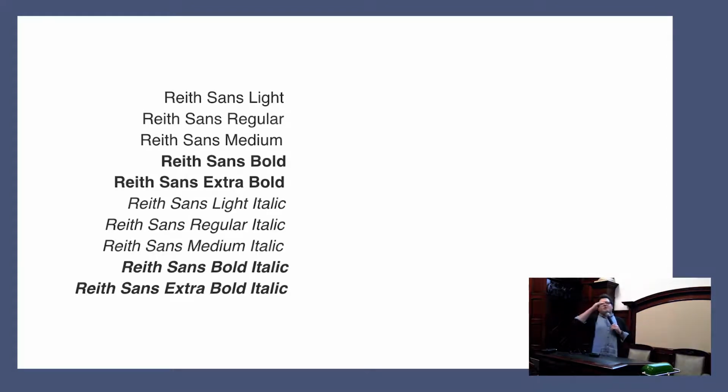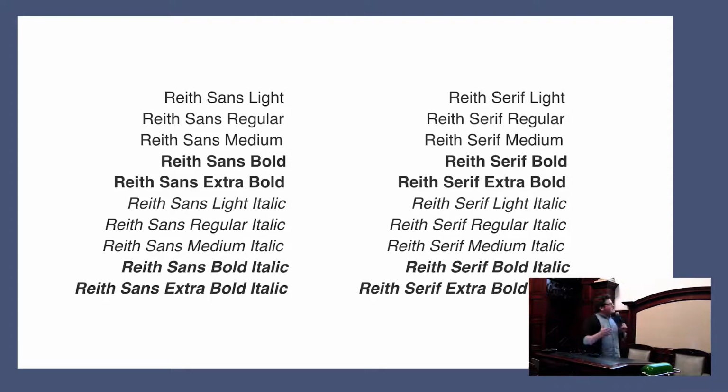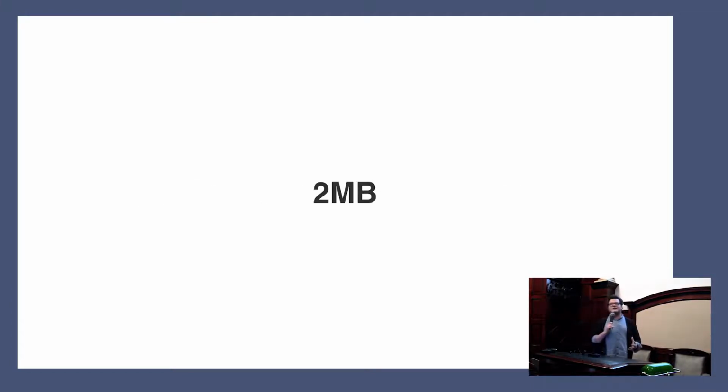And say, hey, you know what, we want a better reading experience, we want to look a bit more like a traditional reading thing, so we need all of these serif variations as well. And suddenly, that's a lot more than just one font file. You suddenly have 20 font files at about 50 kilobytes each, which is a fair amount. And really, because we ship it in WOFF and WOFF2, that's 40 font files at about 50 kilobytes each. When you add it all up, it's 2 megs of data.